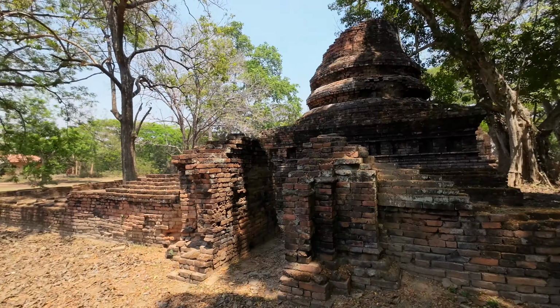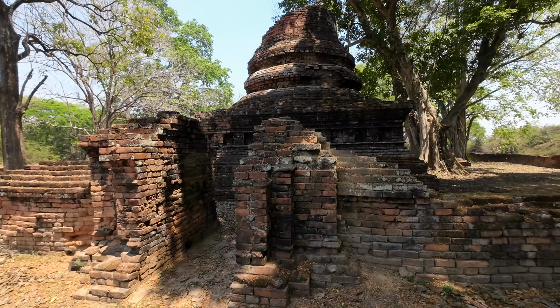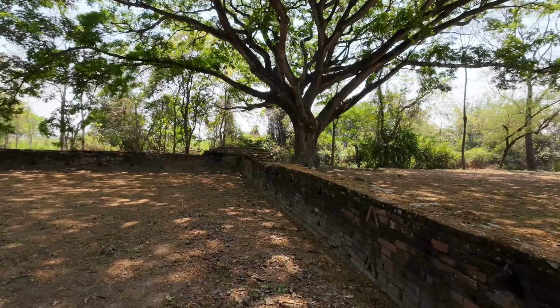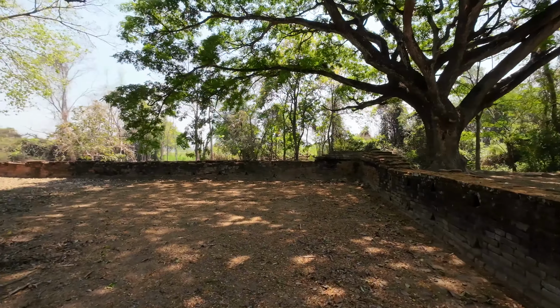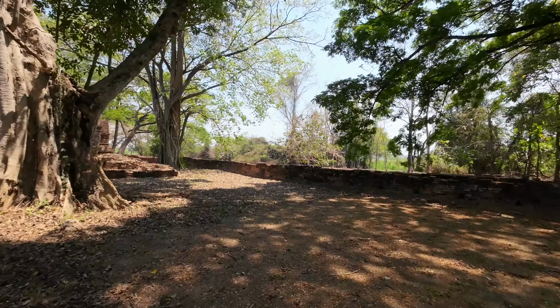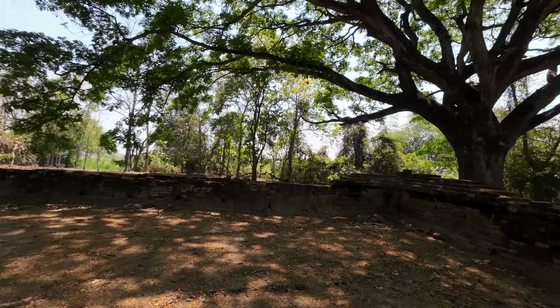So we're at our third temple here. This is Wat Nong Lanka. This is another one of the 14th to 15th century temples. This temple itself would be worth a whole video on its own, but I'm just going to go really quick around and take a look at it. This is just another fantastic ruin sitting out here. You can see it's surrounded, has the boundary wall.